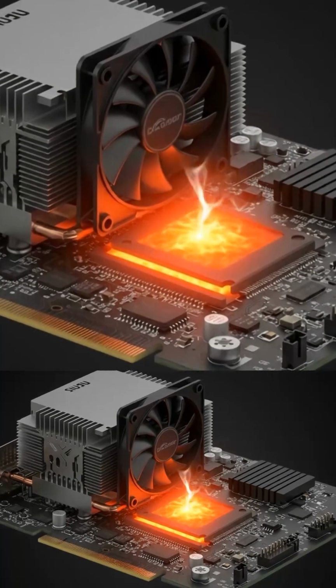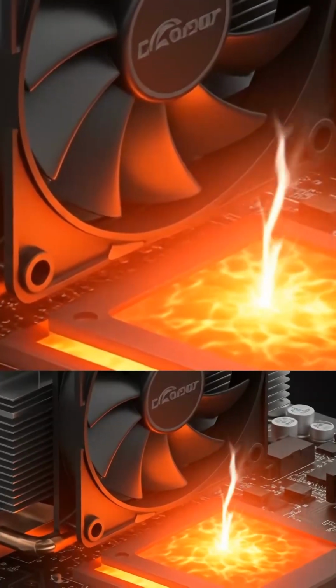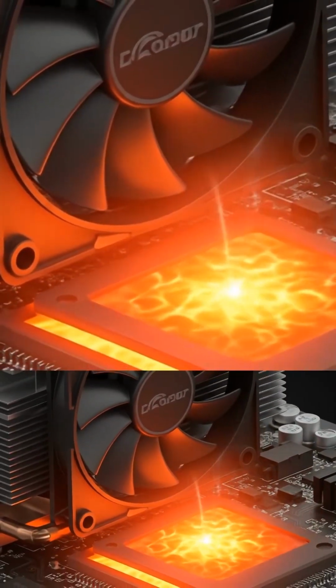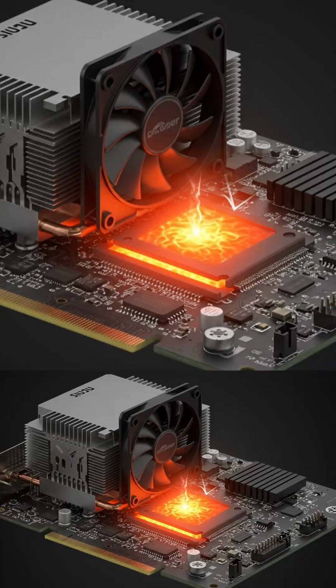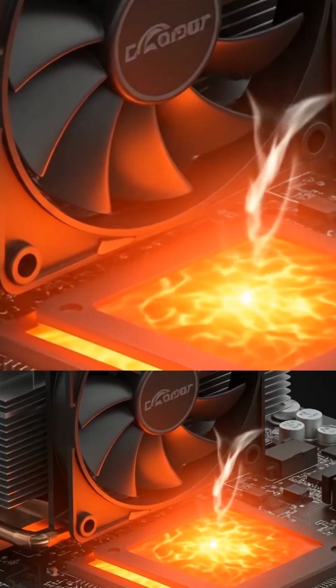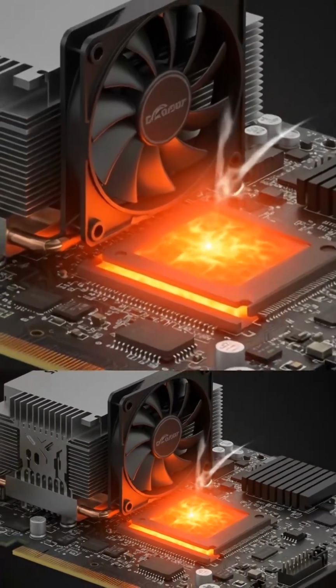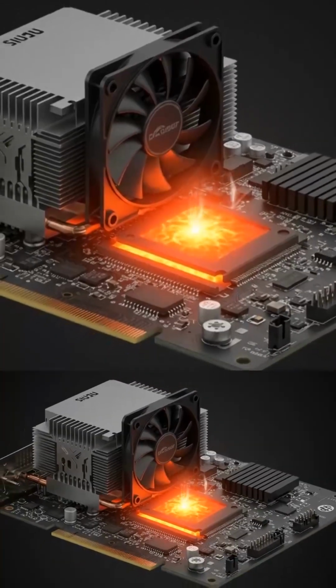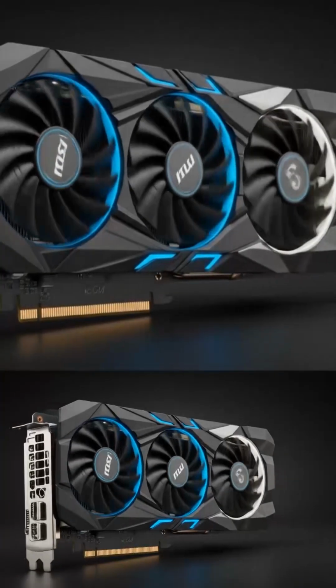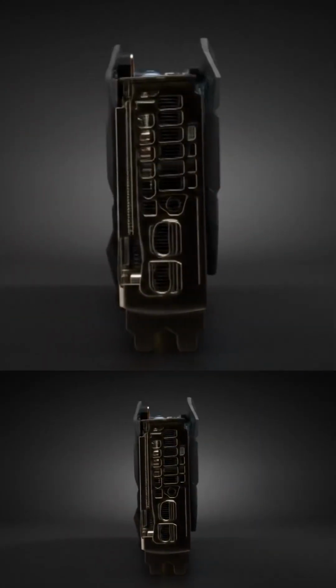The root cause seems to be a design oversight. The coolers aren't always making optimal contact or dissipating heat effectively from these specific points, particularly on the back of the card. But the good news is, sometimes simple fixes like better thermal pad placement can dramatically drop these hotspot temps. Now, let's look at a specific card, the MSI Gaming Trio 5070 Ti.